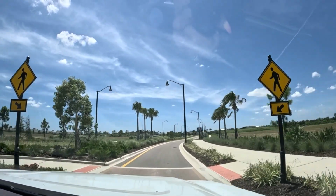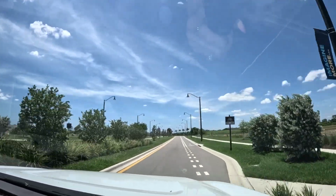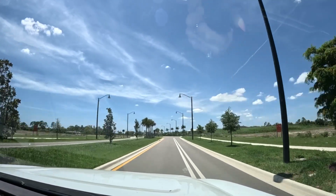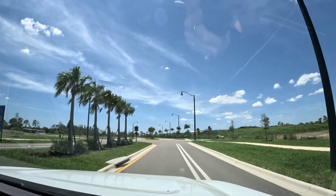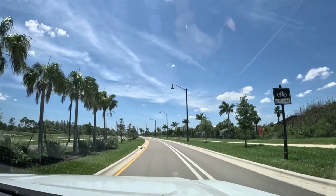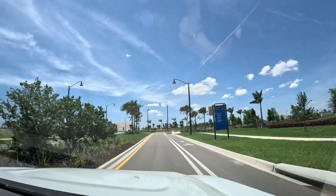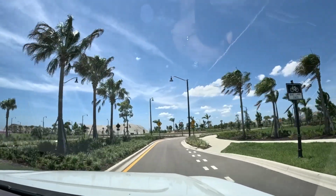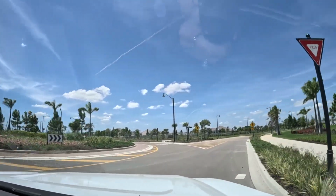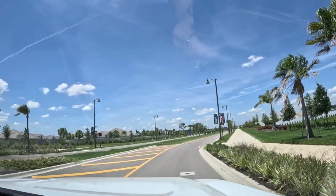Let's talk about that real quick. A lot of controversy. Is Minnesota Beach Road gonna go west and make it over to Inglewood Road? Yes, it is. We've confirmed it. They're building it, and we're gonna show you. All right, we're continuing west on Minnesota Beach Road, and here we are at another roundabout. So we're gonna hang a right and go north. But again, if you were to go west, that's Minnesota Beach Road, and it'll take you over to Inglewood Road.